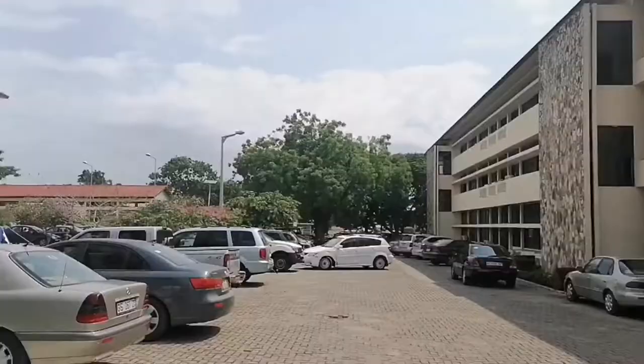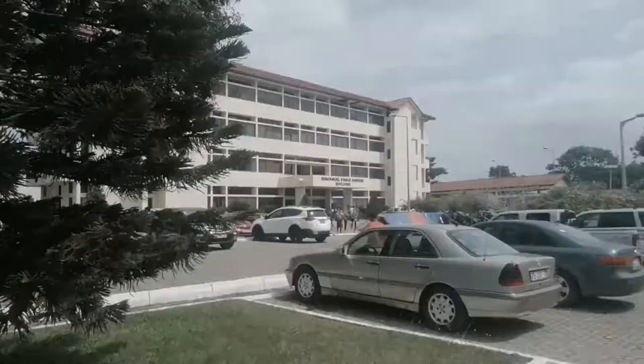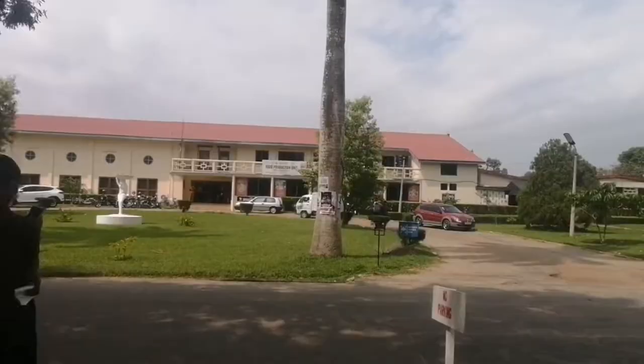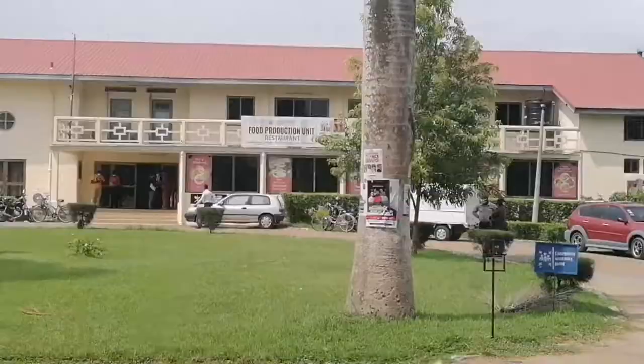So right now, this place is the administration block. Yes, they have different blocks. Here's the administration. I want us to do a drive-through video. Yes, so just look at the beautiful environment or the campus of University of Education North Campus.